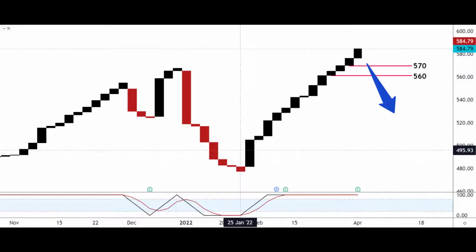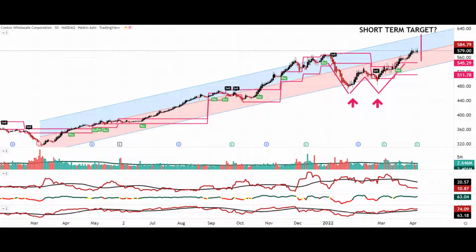So if you are bearish Costco, then the 4-line break chart gives you a couple of entry points to the downside, $570 and $560. So a couple of numbers for you bears to think about. Daily Heikin-Ashi chart, well, signals at bottom both bullish, volume volatility a bit flat, so you know, if you want some price impetus, not much there at the moment.